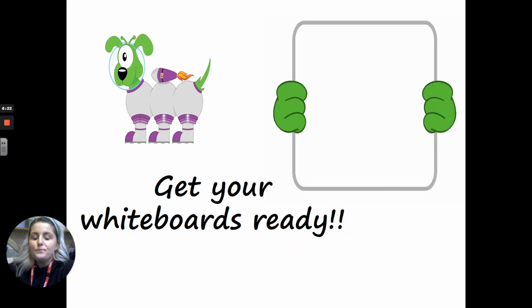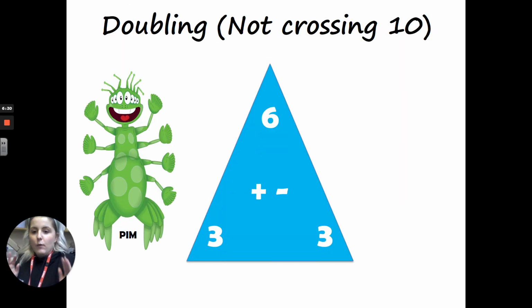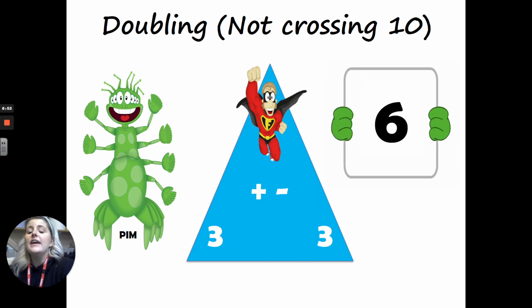Okay, pencil and paper. You know what to do by now. Right. I wonder how fast you could do this today. I want you to write down double 3. 3 and 3. Remember to look at the triangle to help you. What's 3 and 3? Go! Shine when you've done it like this. Alright. 3, 2, 1. Double 3 is 6. We know that because we've learnt it today. 3 and 3 is 6.